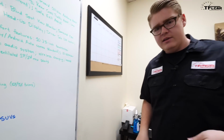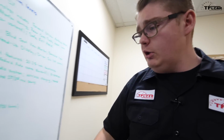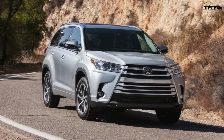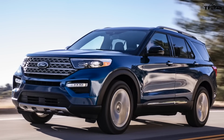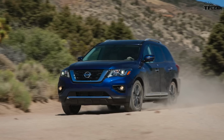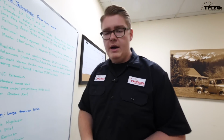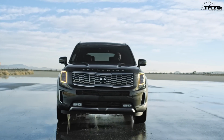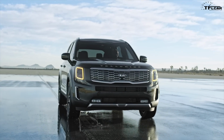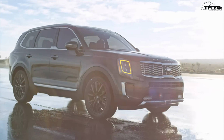Competition for the 2020 Kia Telluride, well, it's a large 3-row SUV, so it'll be going up against the Toyota Highlander, the Honda Pilot, the Ford Explorer, which also just made a debut at the Detroit Auto Show, and cars like the Nissan Pathfinder. Okay, last but not least, how much will it cost and when can you buy it? Well, pricing has not been announced just yet, but it's going to be built at the West Point plant in Georgia, and it should go on sale later on in 2019.